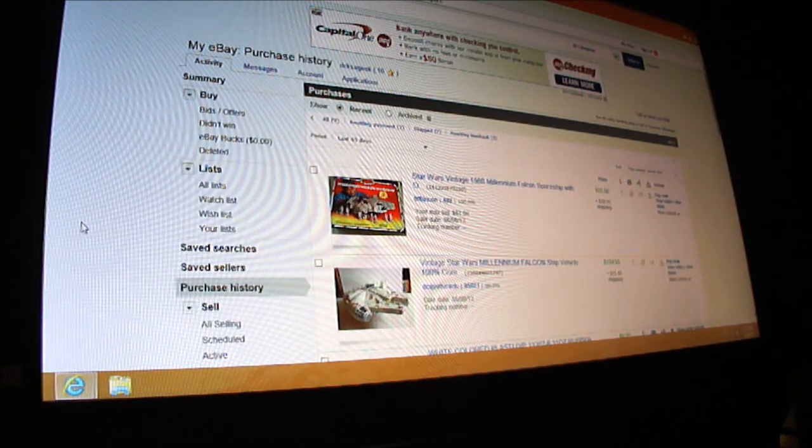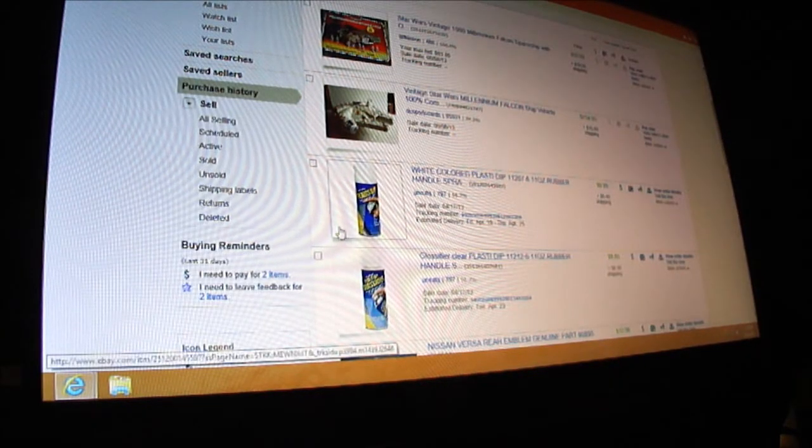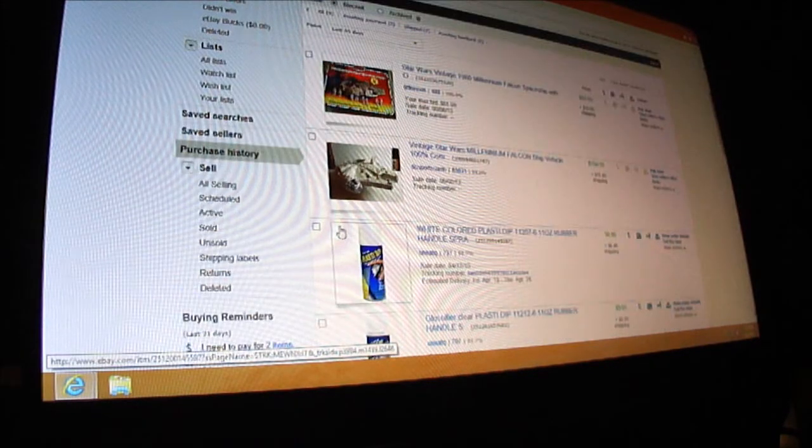Started collecting Yu-Gi-Oh cards, Magic cards, some Star Wars stuff, and then eventually kind of led into comic books. After the 10 years have gone by, comic books was my last thing. Now I'm kind of getting back into toy collecting again. So enough of that boring stuff, guys. So now you know where I'm at.